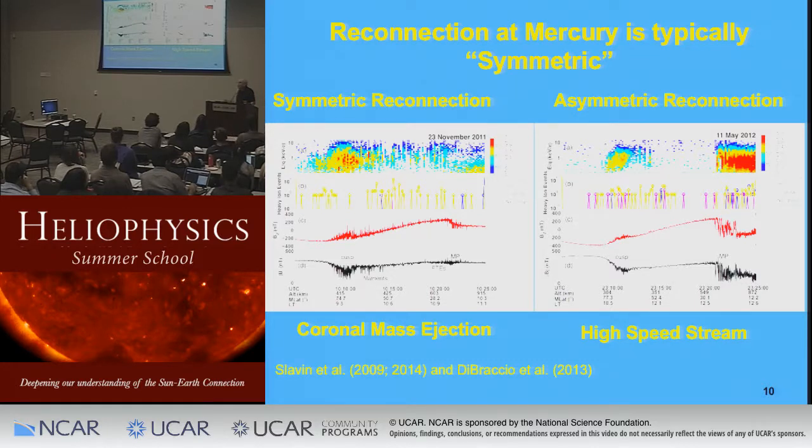Over here, when we get high-speed streams, we can get something that looks almost as lopsided as at the Earth. Most of the FTEs in the solar system actually are at Mercury. Our best estimate is that about half of the magnetic flux that's taken from the day side, put in the tail, and then returns, about half of it at Mercury is being carried by the little FTEs, as opposed to just the magnetic flux that reconnects and creates B normal before or after the actual creation of these little flux ropes.